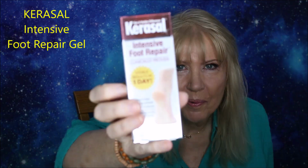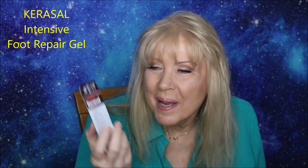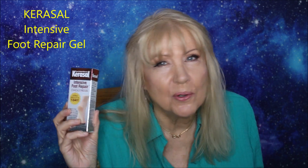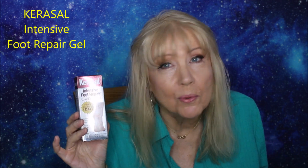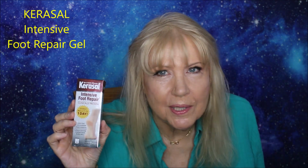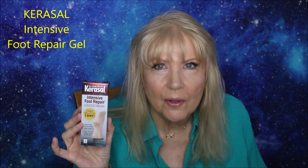Okay, yes, it won. This is the Curacao Intensive Foot Repair, and I am not going to show you my feet. I can't go there. But I love this. This did work. I didn't think it was going to because I'd only used it a couple days when I reviewed it last time, and I said, oh, I don't know, because my feet don't look very different. But now it's been a few weeks and this works. It does work nicely. They said 3 weeks, my feet look healthy and hydrated.